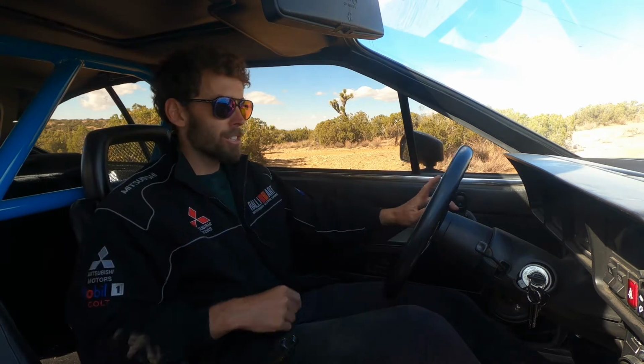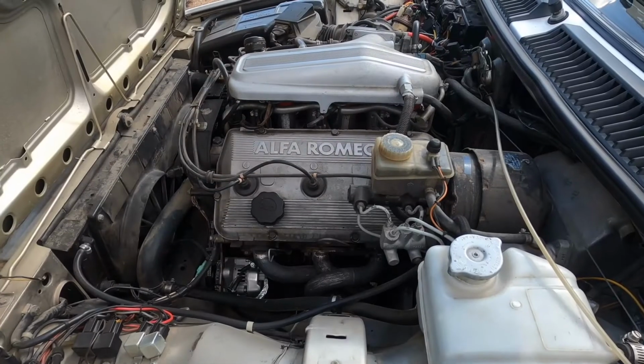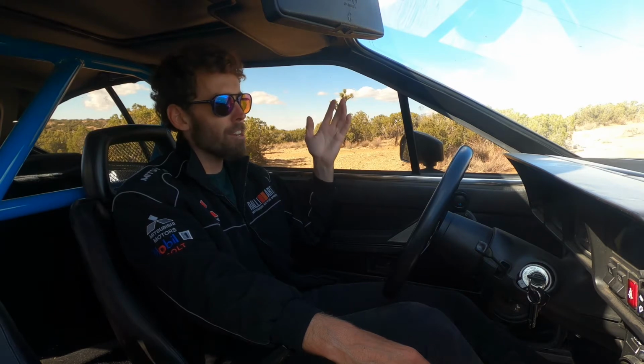It's a 5-speed stick shift, and that's controlling the famous Busso V6 under the hood, which is, so far, driving it out here, a pretty torquey engine, but the throttle is sort of on and off. You're either going or you're not.